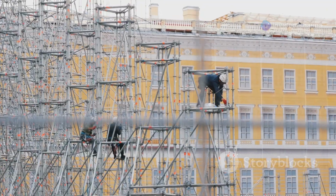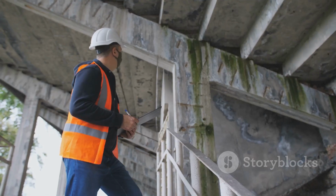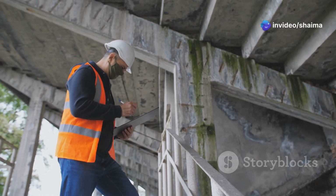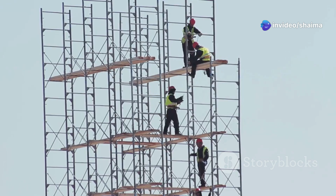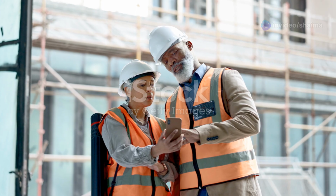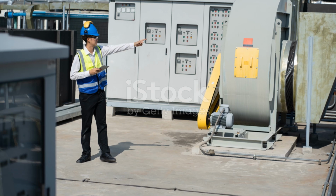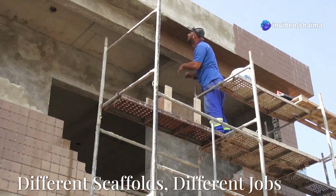And then there's the competent person. Now this isn't just some fancy title, this is someone with the knowledge and experience to identify hazards, inspect scaffolding, and make sure it's erected and dismantled properly. They're the MVPs of scaffolding safety. No matter what your role is, remember, communication is key. If you see something, say something, because at the end of the day, we're all in this together.